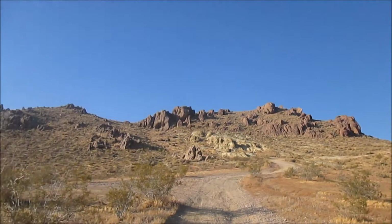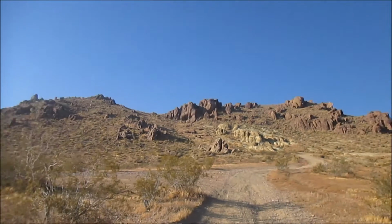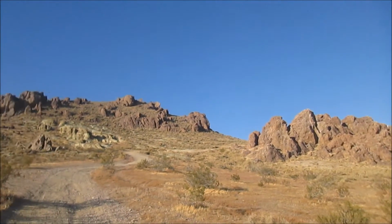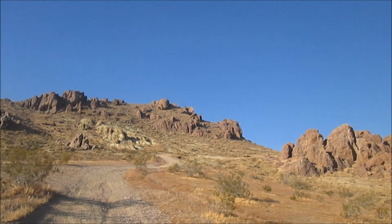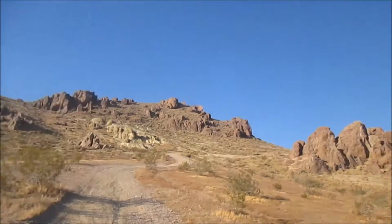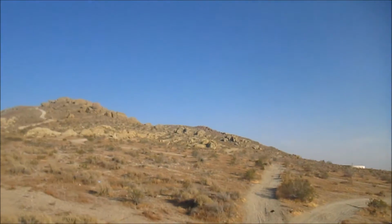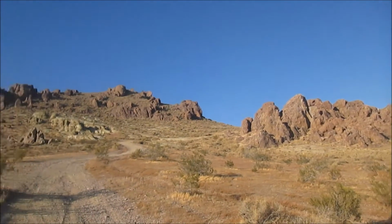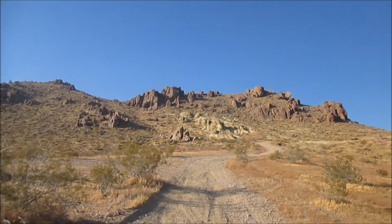Wasn't a bad hike at all. I've been on tougher hikes. Coming down was a little troublesome, but I still got down here without falling, which is a big surprise for me. There's always something beautiful about natural rock faces. Look at this, it's just amazing.